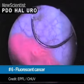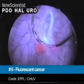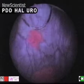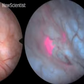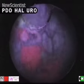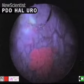On to number 6. Cancer can be difficult to distinguish from healthy tissue, but a new drug makes it impossible to miss. The drug is inserted into the bladder and absorbs into the surrounding tissue. It turns cancer fluorescent pink, so that it's easier for surgeons to see and remove. The drug was approved for US markets in May and is now being modified to help detect colon cancer. We've reached the halfway point.